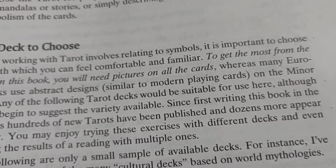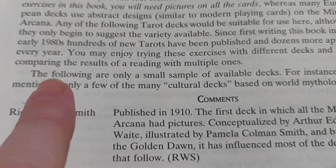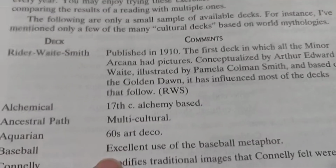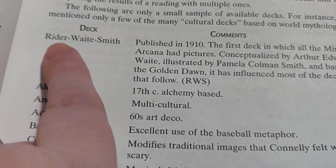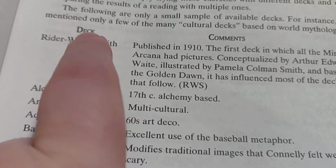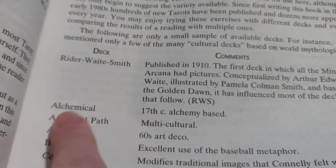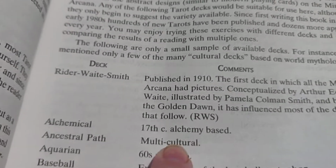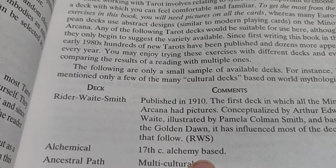Which deck to choose? It tells you the same thing that most books tell you, but she also gives you a tip about the following small sample of decks available, and she tells you, for example, the most common one, Rider Waite Smith. Remember, Smith is the last name of the lady who actually drew them, and from some time on, she's been added to the name, even though it makes it longer, because it's only fair to add the artist. It's like the Crowley or Thoth tarot. Everybody calls it the Crowley tarot.